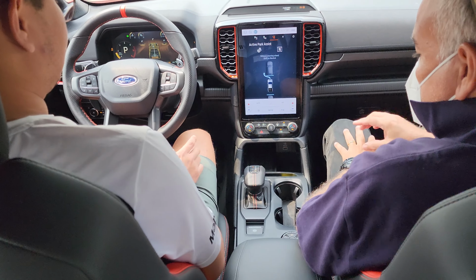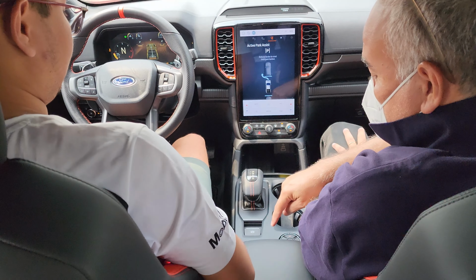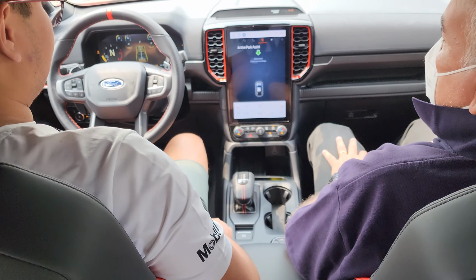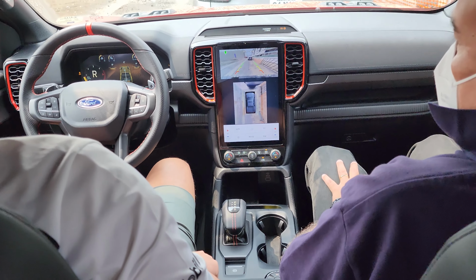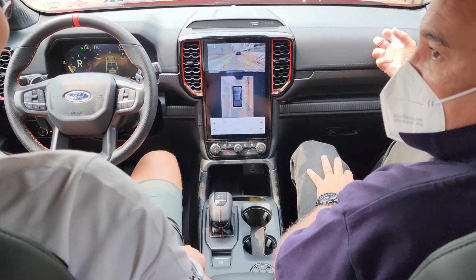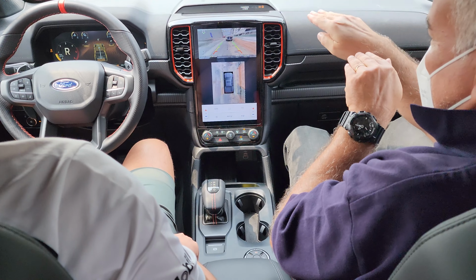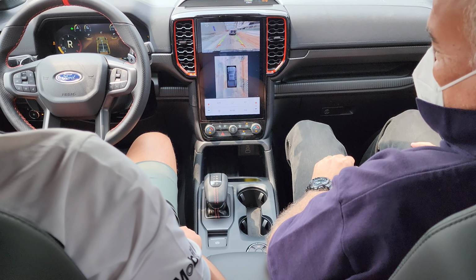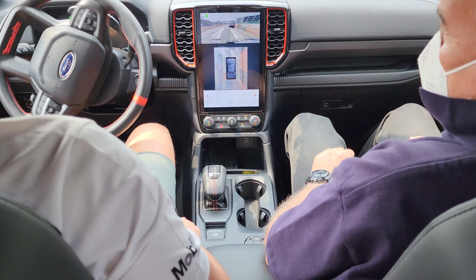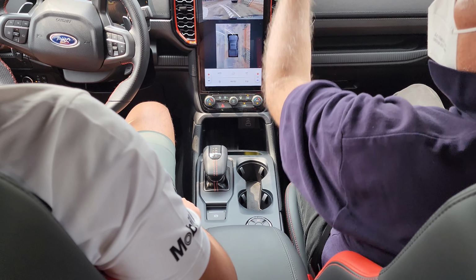Then same process. Neutral. And then press and hold. Built in, watch your car boy. Up! Di ba? Kung masikip yan, talagang kaganyan yan. Yes, sir. Ayos na. All yours na. Clear ka na. Ah, clear na.